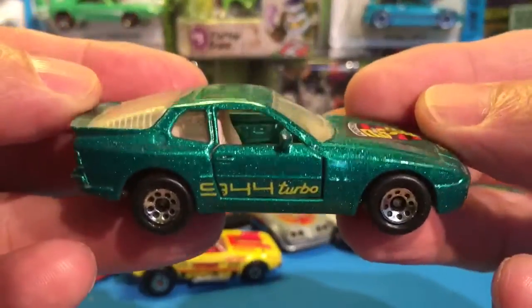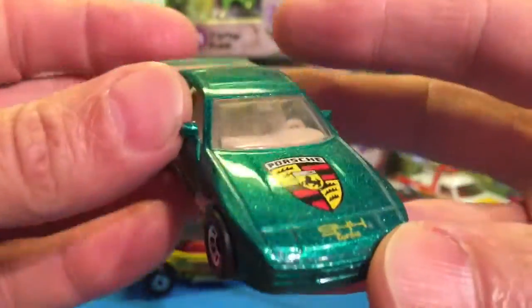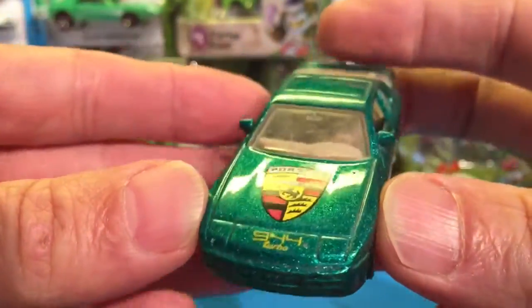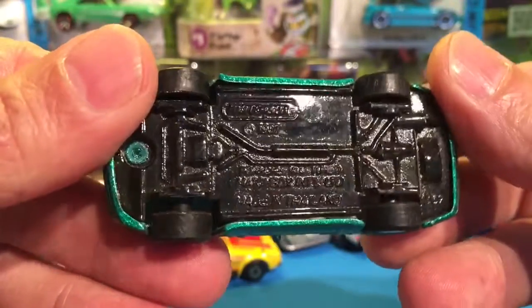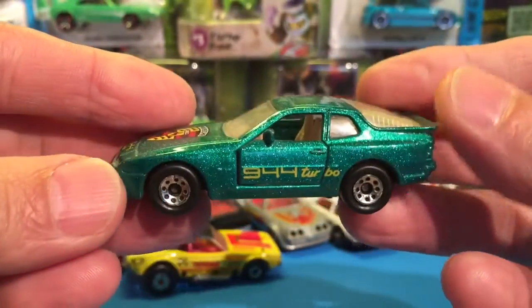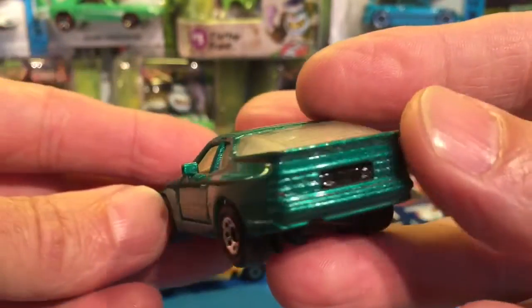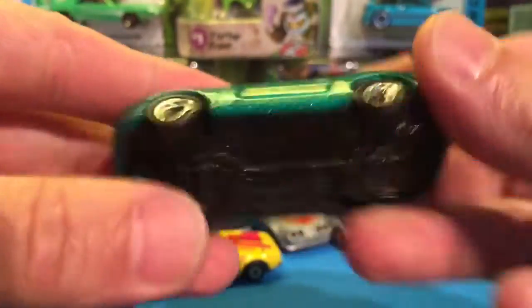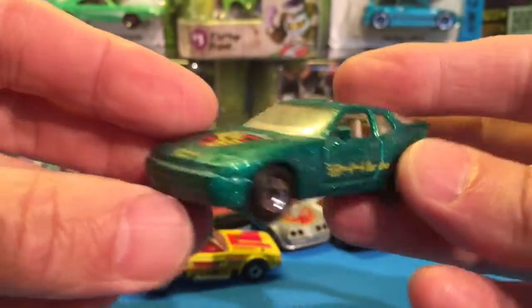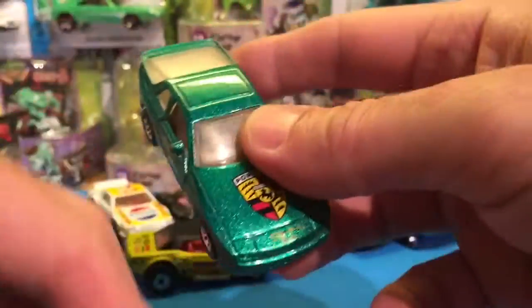Here's another nice one. I do believe I've got one of these already somewhere, so if anyone needs one of these, let me know. Where's this one made? This one's made in Thailand, so yeah, 97, quite a late one. Very nice piece though, and again this one has the opening doors, metal base, a really nice little piece actually. Love it. The 944 Turbo.